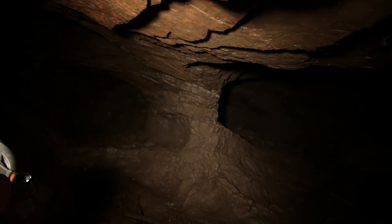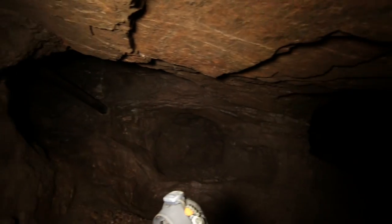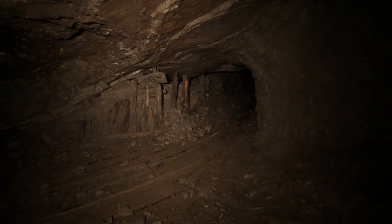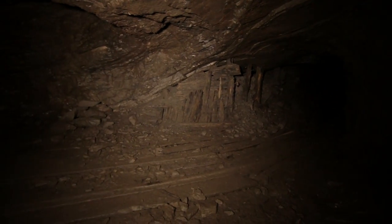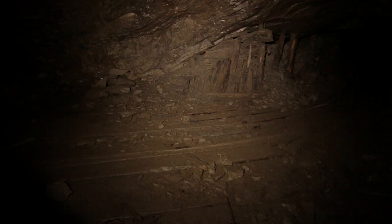But there's another big pillar, and more stoping. So these really big rooms are hard to light, even with the throw of this very large light. It still looks dim at a distance, so these distant shots I apologize for.